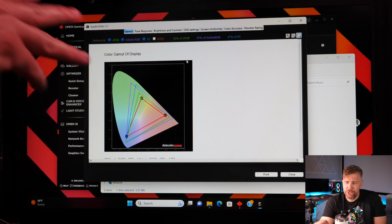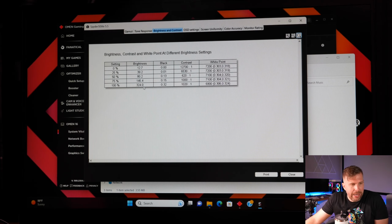This is going to be a budget-ish display. Whoa, our brightness, 324 nits. That's brighter than I thought it was going to be. That's brighter than what HP advertises. HP advertises 250 nits, but this is 324 nits. That's awesome. And the contrast ratio is actually 1020 to 1.